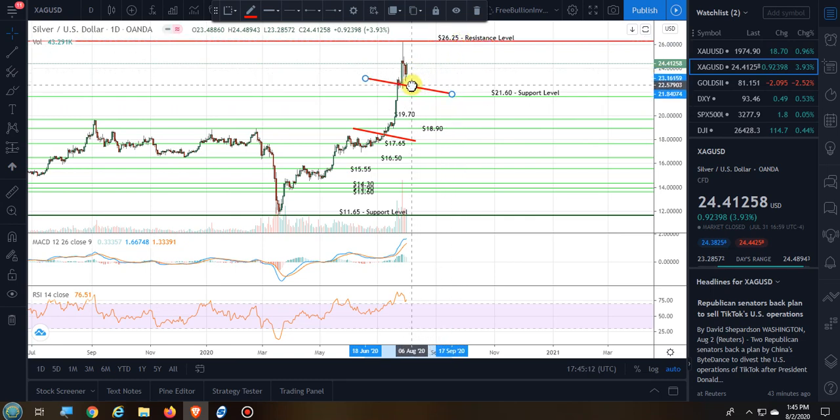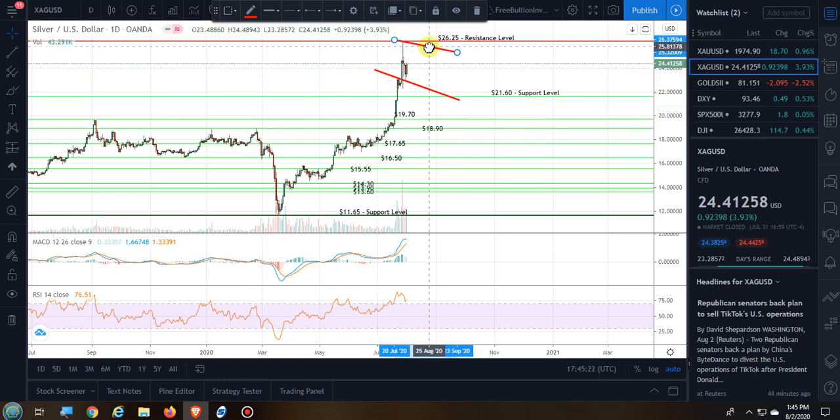I wouldn't be surprised if we see a bull flag taking shape out of silver's price chart somewhere between 26.25 and 21.60, which is now support.